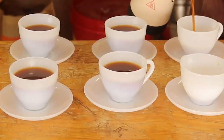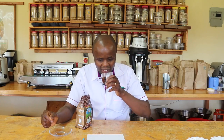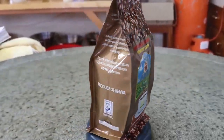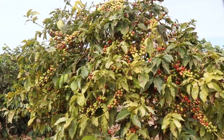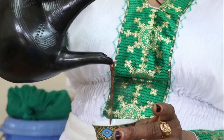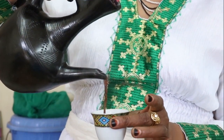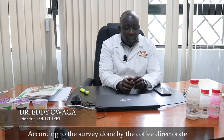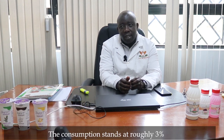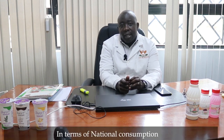Kenya's coffee is known for its wonderful sweetness and a dry, winey aftertaste. Some of the world's finest coffees come from Kenya. Despite being a heavy producer of coffee, research shows that the domestic coffee consumption in Kenya is very low. According to the survey done by Coffee Directorate, the consumption stands at roughly 3% in terms of national consumption.